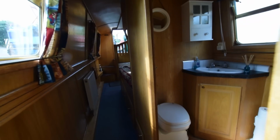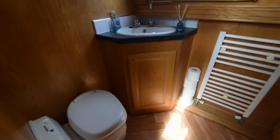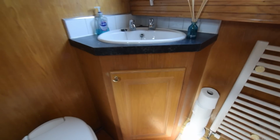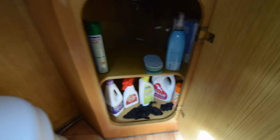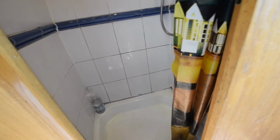And onwards to the bathroom. It's a Thetford cassette loo. 3 cassettes on board, heated towel rail there. Countersunk wash basin and a cupboard underneath. The central heating, by the way, is Webasto. Diesel fired central heating. There's a timer. Here's the shower area. It's tiled with a curtain that pulls across.